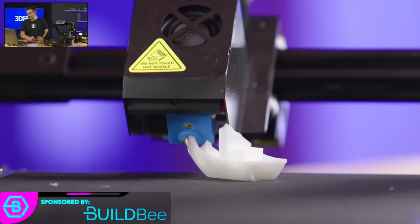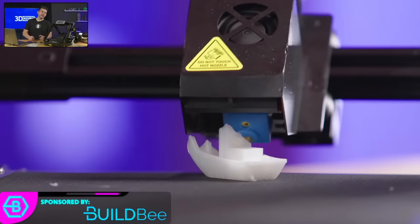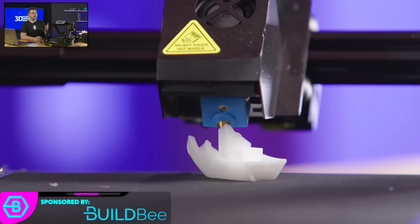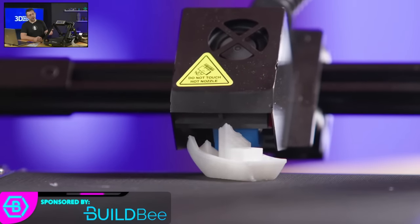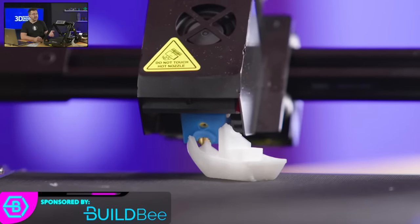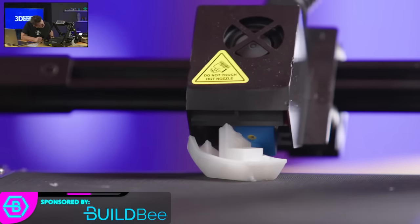Alberta 3D, hey, welcome. Let's see, how did it go? It was fully assembled in the box. We got it out, we leveled the bed. I didn't do it quite properly, so it's a little bit off, but the print is still going. It's looking decent, and we're gonna let it finish and see how it looks.